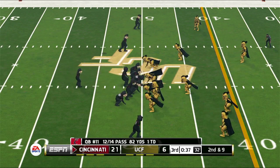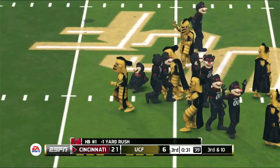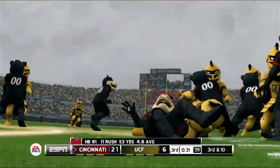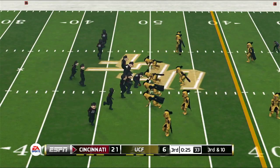Mike 41. And they'll bring him down behind the line. Those linebackers do a great job of stopping the run. But they need to be careful of the play-action pass. You can easily get fooled and give up some big yards through the air. Third down now, and they need to get it inside the 41.